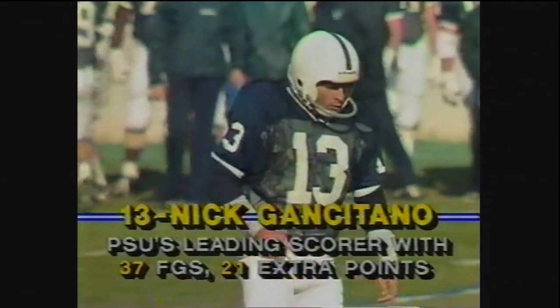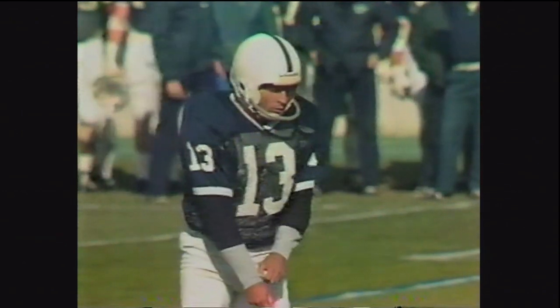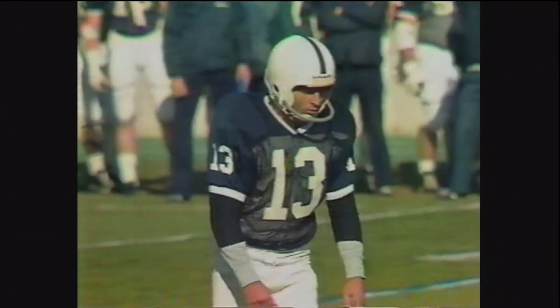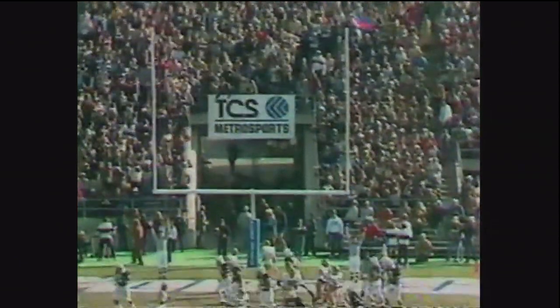That figure will remain the same as Nick Gancitano comes on. Gancitano 9 out of 13 on field goal attempts. This one will be a 22-yard field goal. The kick is up, and the kick is good.